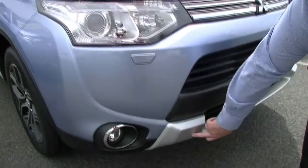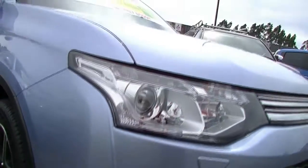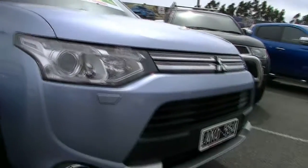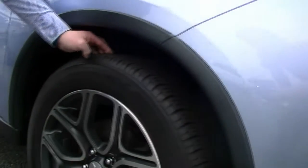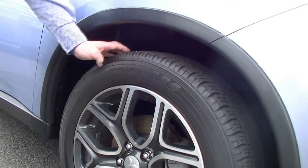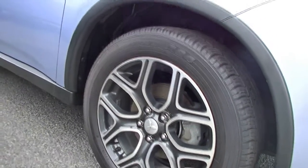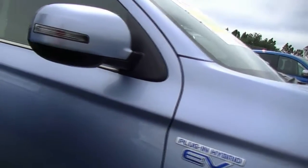We do have some stone chips there and a couple up here as well on this one. And this is AKO 554. So coming to the driver's side, the rim here, very good condition rim and a great tyre on top there too, wrapped right around. We've got our nice badging once again. We do have the indicators the same as previous model.